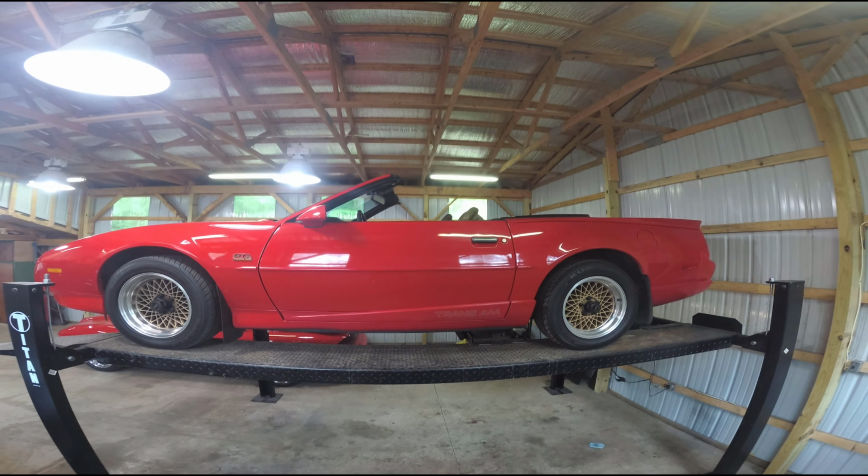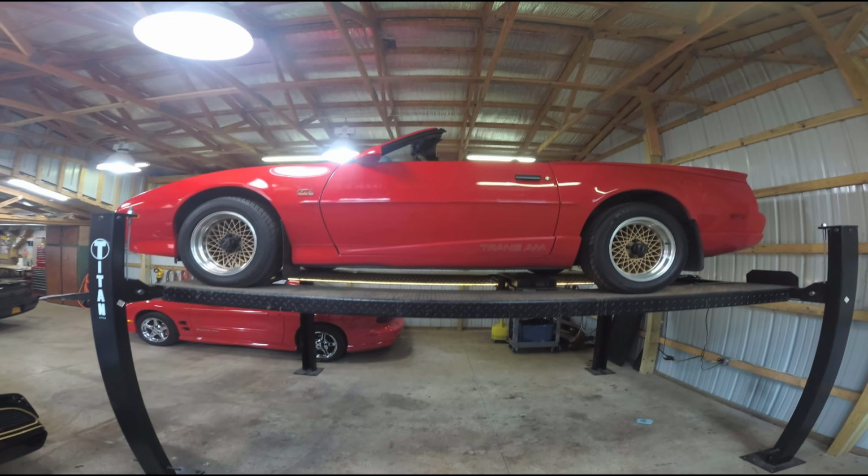I hope to make that entire interior black or gray. Swap out that tan for the seats over there.